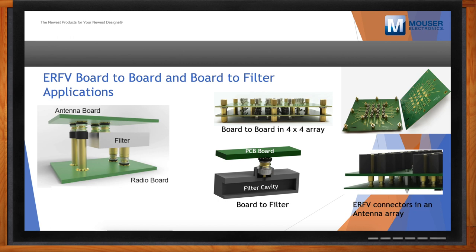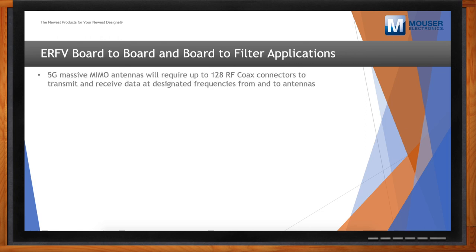The ERFV connectors also can be customized for applications in filter cavities or in an ERFV connector antenna array. So again, TE has the capabilities of designing ERFV solutions on RF coax connectors for massive MIMO applications and for antenna coax applications. So what layouts or applications could we be using this in? From an application standpoint, as I mentioned, massive MIMO systems can require up to 128 RF coax connectors, transmit and receive data at designated frequencies from and to antennas.